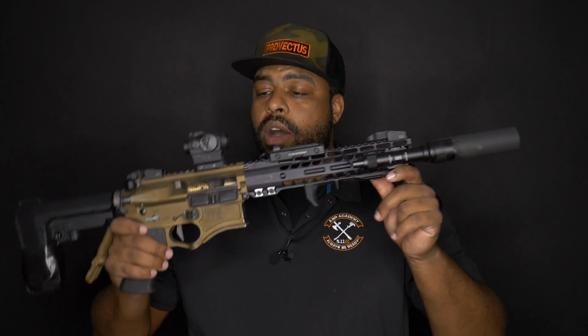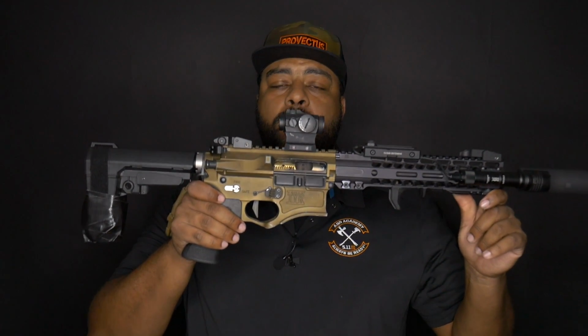It only adds 5 inches to the overall length of the rifle, or your AR pistol in this case. So on this Tier Defense Industries AR pistol, it's an 11.5 inch barrel with that 5 inch suppressor, so I'm still under 16 inches overall length. So length is a big deal.